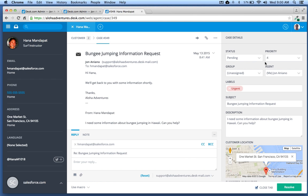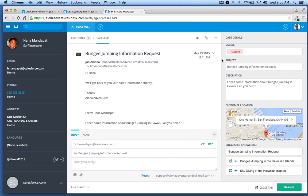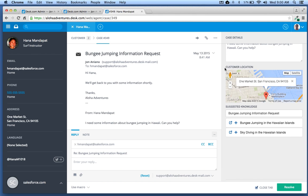Well, what Canvas does is it allows us to go beyond the standard fields, go beyond the custom fields, and bring in some additional rich information based on code that you write and systems that you integrate with. So if we scroll down here in the case details area, you'll see two Canvas components that we'll demo today. The first is a customer location component. Now this is probably the simplest integration you can imagine.